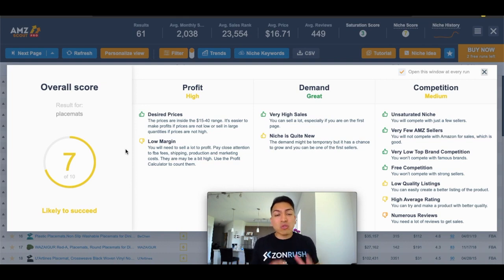So they actually give you a recommended price point to stay within, which is that $15 to $40 range, and they go ahead and rate the product on that criteria. And when you look at the low margin note, you can just read all of the notes that they're providing for you. You will need to sell a lot to profit. Pay close attention to FBA fees, shipping, production, and marketing costs. They may be a bit high. Use the profit calculator to count them.